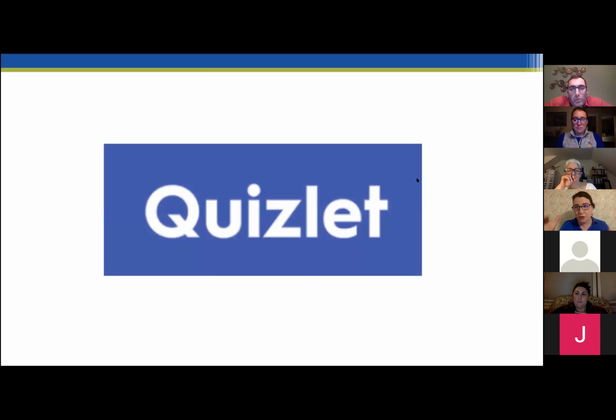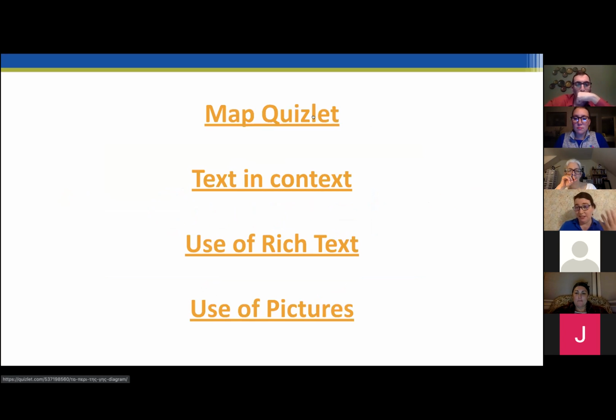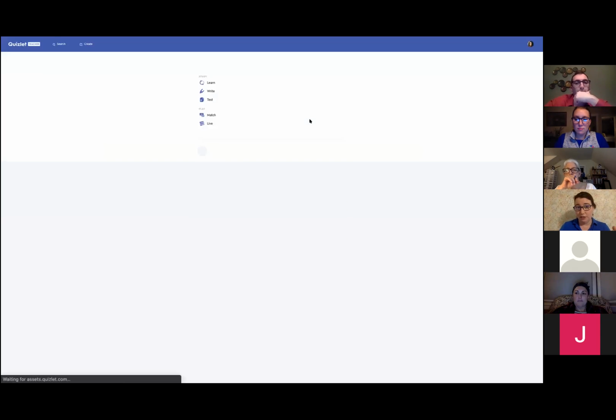Quizlet is my go-to. I feel like this whole kind of hybrid teaching, I've been really relying heavily on Google Slides and Quizlet. They're my go-tos for everything. And so Quizlet is awesome. It's probably the most accessible for students and they love Quizlet Live. Quizlet Live is just amazing. And so I want to show you some example Quizlets that I like to use in my class.